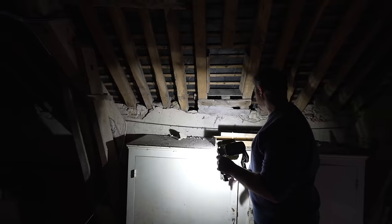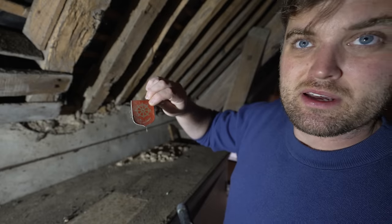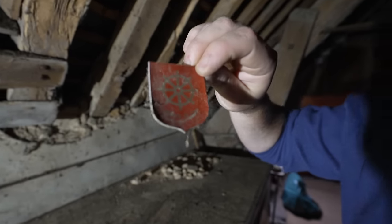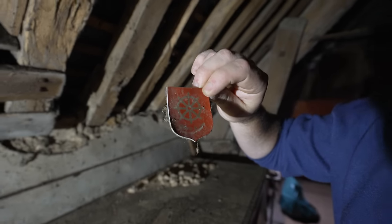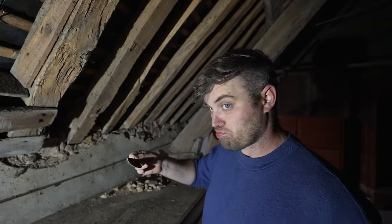Paper, old bits of paper. So I'm not sure what this is. It says Metz Le Cap and it's got a ship's wheel on it. It looks like leather. Interesting.